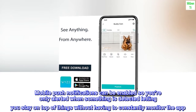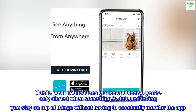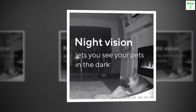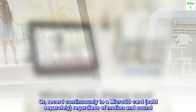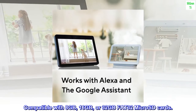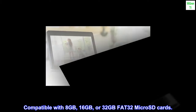Mobile push notifications can be enabled so you're only alerted when something is detected, letting you stay on top of things without having to constantly monitor the app. Or, record continuously to a micro SD card, sold separately, regardless of motion and sound. Compatible with 8GB, 16GB, or 32GB FAT32 micro SD cards.